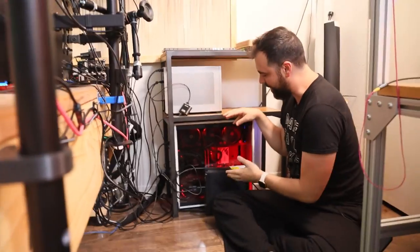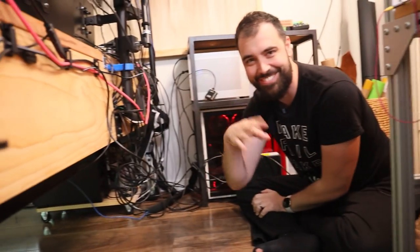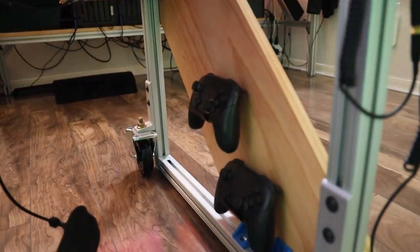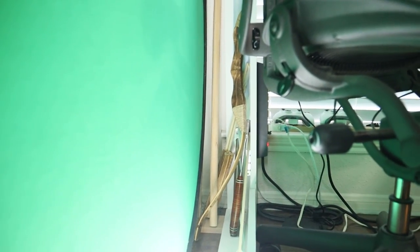And all of the computers are plugged into uninterruptible power supplies. We have one here and one back there, and we have two more for our non-streaming stuff, but we don't need to talk about that. We also have a Switch hidden underneath the desk if we want to play some console games. And controllers, too. Wait, there's not any on that side. There were at some point. They're over there, on the windowsill, near the props, in the props corner with our weapons.